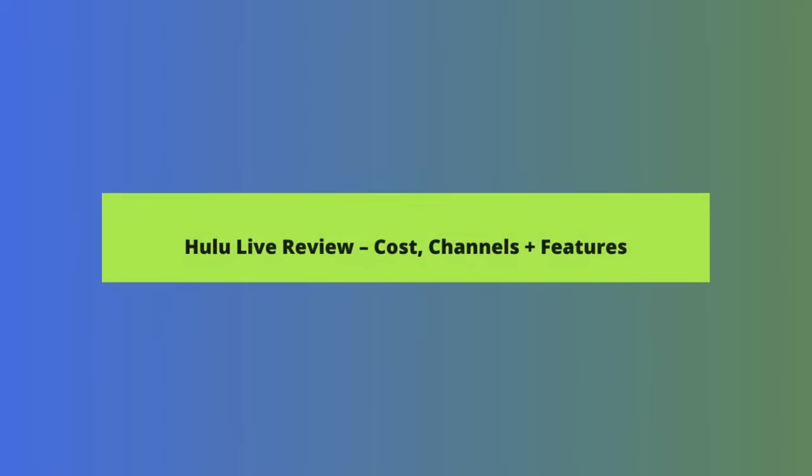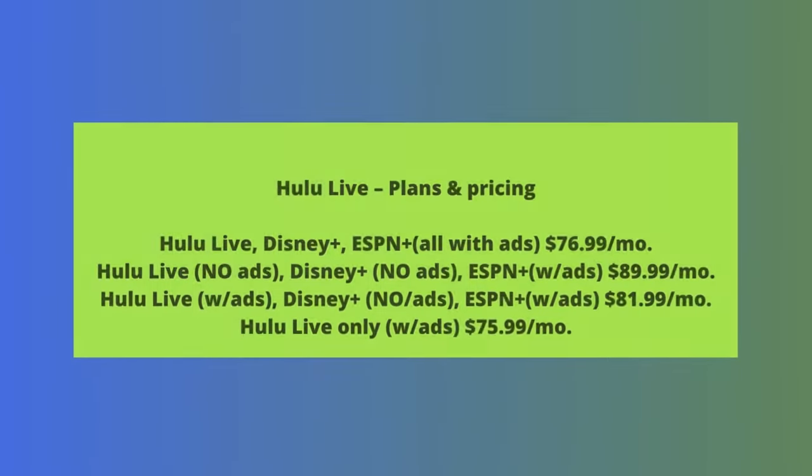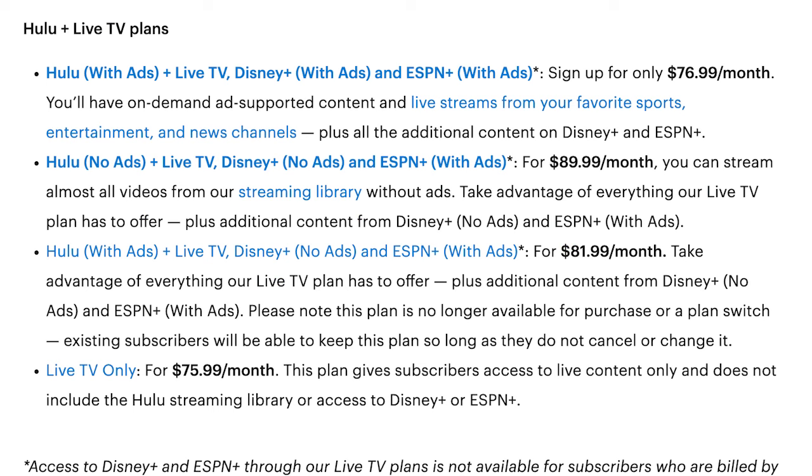Let's start with a quick overview of Hulu Live's cost, channels, and features. At time of recording, Hulu Live offers 4 plans. 3 of the 4 include Disney Plus and ESPN Plus. Let's start with the cheapest option, Hulu Live only. At time of recording, that plan costs $75.99 a month. The remaining plans all include Disney Plus and ESPN Plus. The only difference is ads.